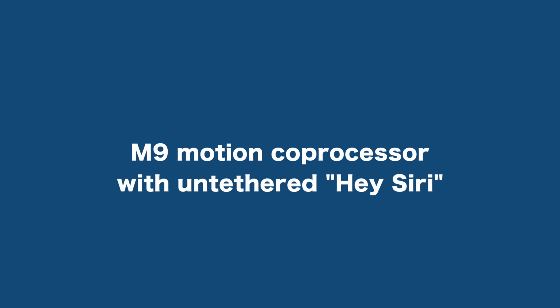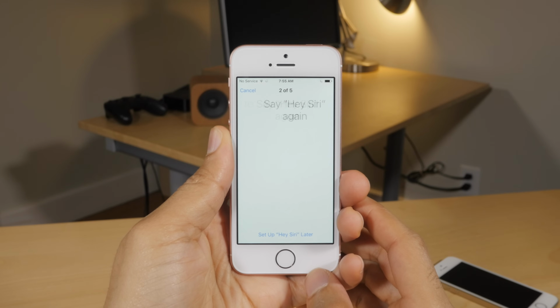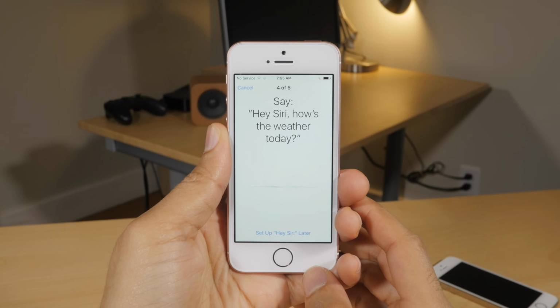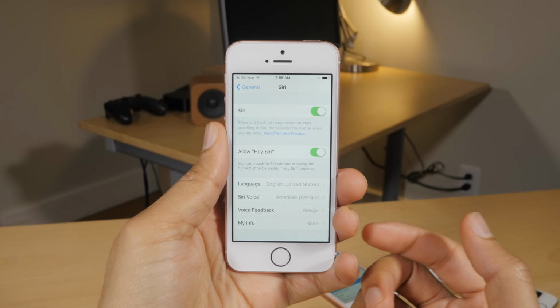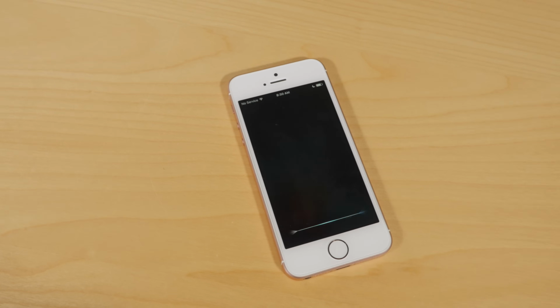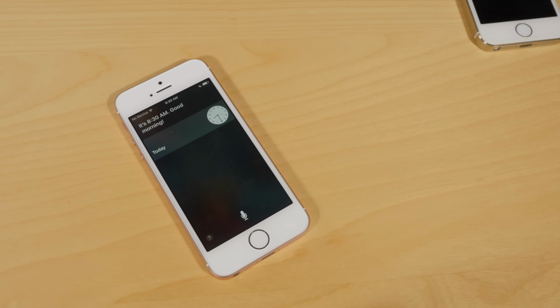M9 motion coprocessor with untethered Hey Siri. The aforementioned A9 chip features an M9 motion coprocessor embedded on the same die. Now, the iPhone 5s with its A7/M7 combo was the first device to feature the embedded motion coprocessor, that collects, processes, and stores sensor data even when your iPhone is asleep. Now, the latest M9 motion coprocessor brings always-on Hey Siri functionality that can be used even when your iPhone is disconnected from a power source. So that means you can just say something like, "Hey Siri, what time is it?" And Siri will answer you even when it's unplugged from a power source.